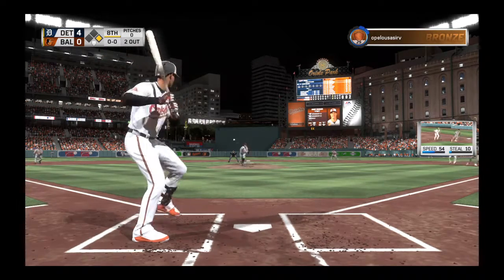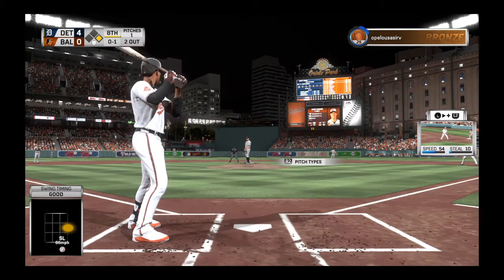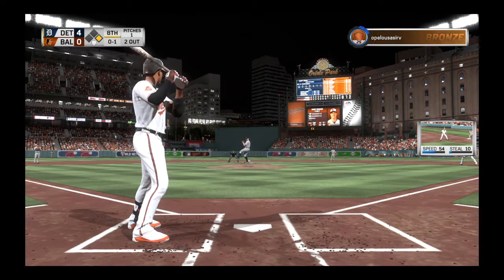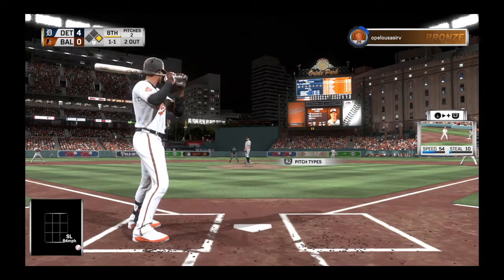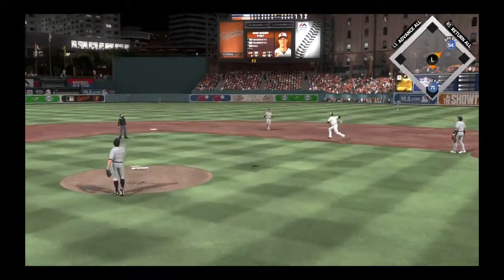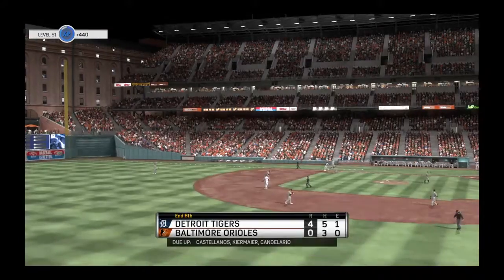First offering on its way. Took a wave at one around the shins with no luck. The 0-1. And this is taken. It's a ball and a strike now to the Baltimore shortstop. He's set. Here comes the 1-1. Pitch popped up. Galvis is there for it. No trouble with this one, and the inning is over.